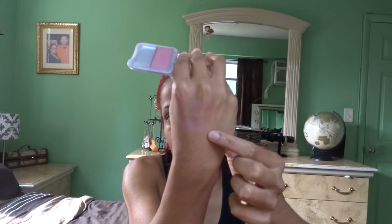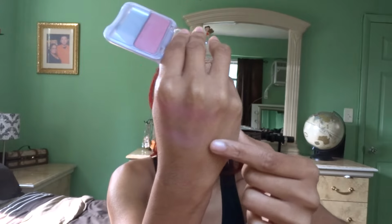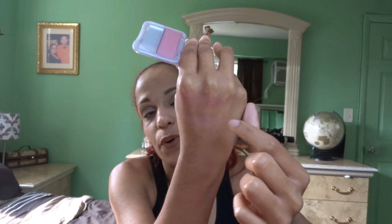Let me see how they'll swatch. All right, so there it is, the one at the bottom. It's been so long, I'm like, can you guys see? That's True Plum. And then this one, let me get a clean finger.